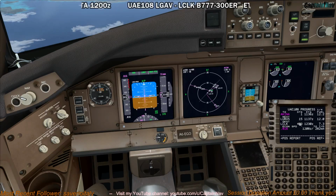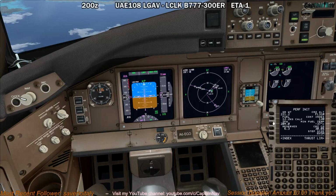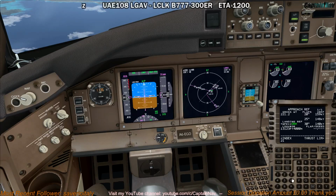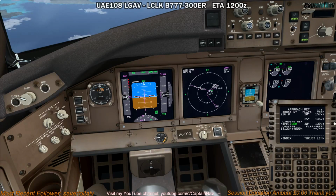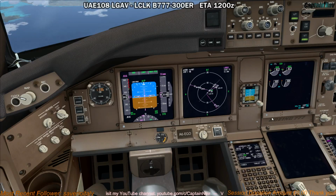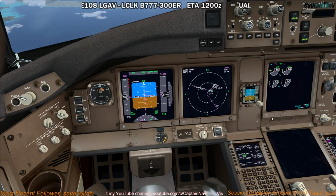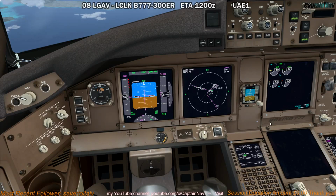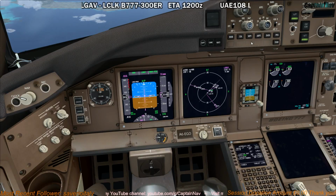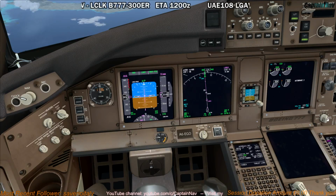We are going to get to Larnaca with 7.3 tons, so let's say 7 tons plus the zero fuel weight of 209, that's going to be 216 tons. So a weight of 216 tons. Our VR30 is going to be 139. The weather in Larnaca. One 006, so we can preset that. For landing, we'll go on auto brake 3.